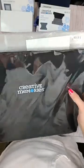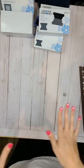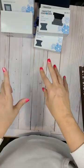I'll show you that a little bit, but the pod there works great for that. All right, so I wanted to show you that. I'm running out of space over here, so let's see what else is here.